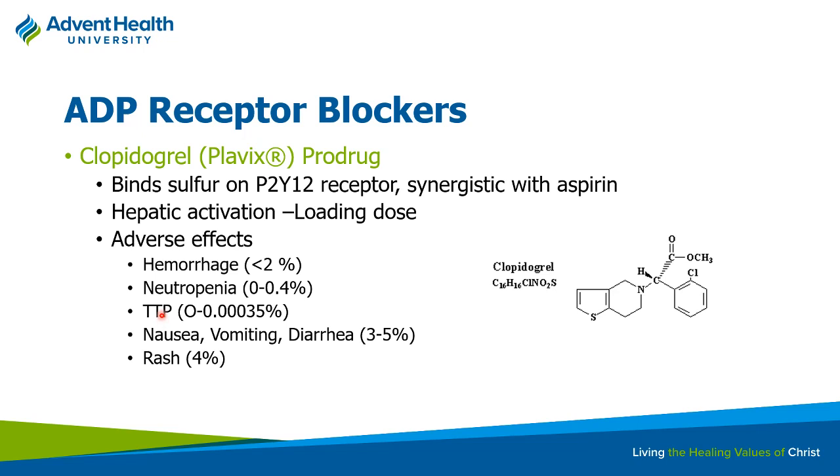Obviously, the biggest risk from using these medications to block platelet activation would be what? What's the biggest side effect you'd see? Bruising and bleeding, right? So of course that is going to be seen there. There are also some other rare side effects, things like neutropenia. If a patient became neutropenic, what would be a likely outcome of that? Infection, right? So again, these are things you'd want to look out for. Again, how would you tell if a patient was neutropenic? Get your CBC with diff, right?